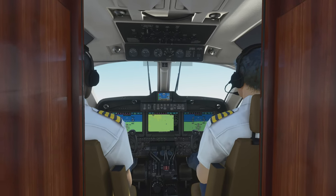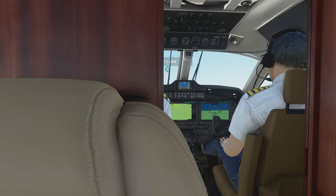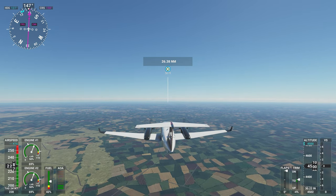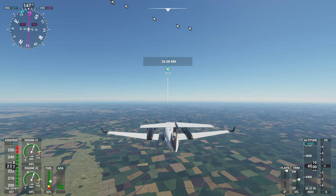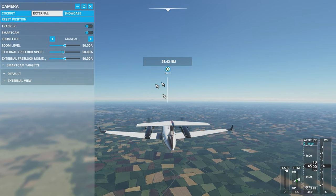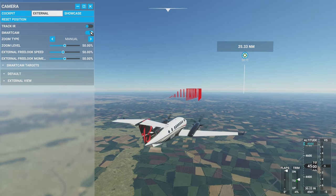I don't know if this is soothing or making me seasick. Alright, well, anyway. Enough of the drone. We are back inside. Go back outside, reset that view. I guess we already are. I wonder if there's a camera option that might be affecting why it's not perfectly in line. That one? No. It's working.